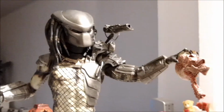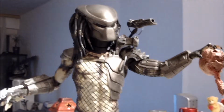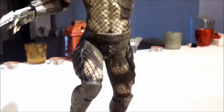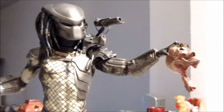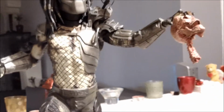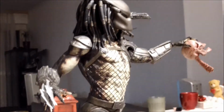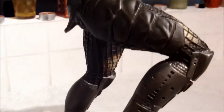I like the statue because of the pose, and for me it's like a concept of the Predator, because it doesn't look like the real figure in the film, because it's very slim, like I said before. But as a Predator fan, if you have the possibility to get it, I like that. And details are not bad at all. Okay, that's it.